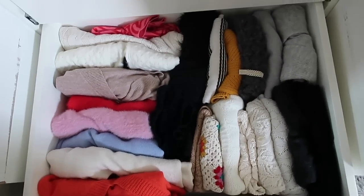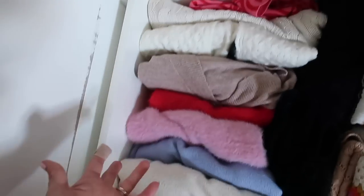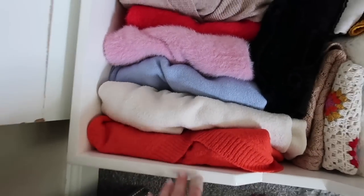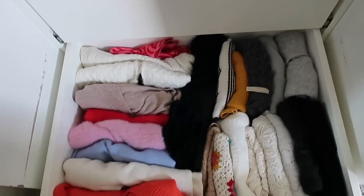So this is all of my summer knitwear that I've kept out. I've got a lot of like short cardigans or like short sleeve jumpers here, more cardigans and some jumpers that I like to chuck on in the summer. And that, just seeing them all like that makes me so happy. There we are, guys. So that is everything.